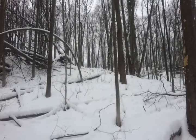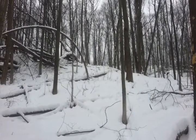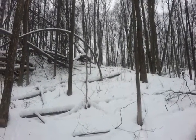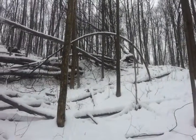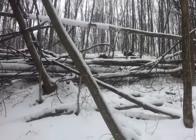We are in Provemont Pond Nature Preserve. It's January 2nd, and I'm looking at the damage from the storm that happened December 21st. We had frozen slush falling out of the sky. It coated the trees, and there was some wind. We lost power, but we lost a lot of trees.